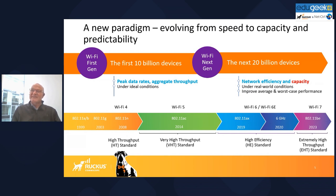But then that heads us into the evolution towards Wi-Fi 7. And you can see the name has changed slightly in the bottom right-hand corner there, extremely high throughput standard. So again, it points you to higher speeds, speeds and feeds, but also a lot of technology in there, a lot of features that are involved with packing more into the actual available spectrum. So being more efficient. So definitely we talk about higher speeds, but there's much more efficiency involved there, which gives us benefits as we move forward as well.